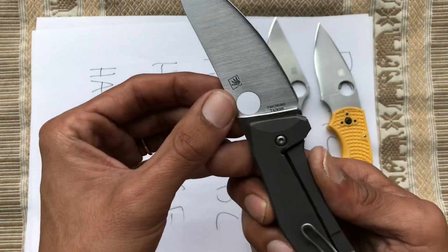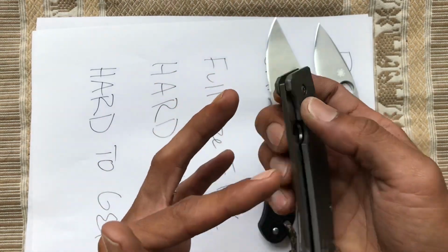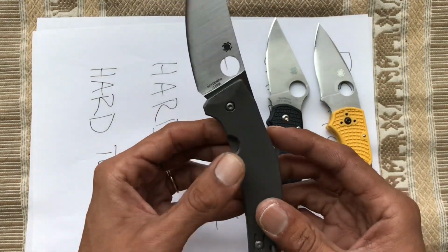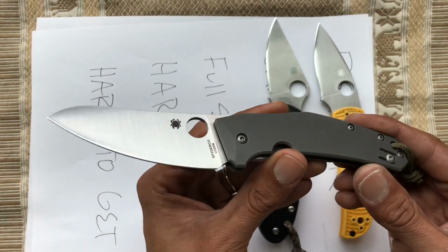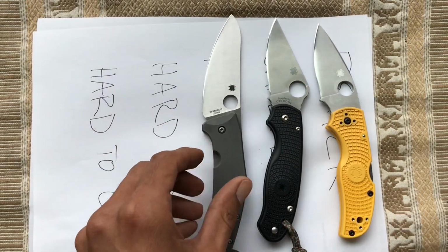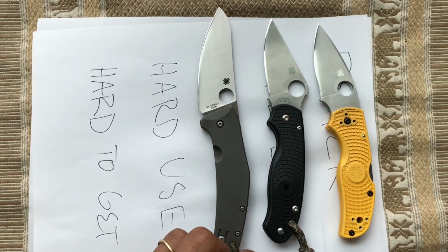This is made in the Taichung, Taiwan plant, and you can definitely feel the quality in it. So not much else to say about the Spyderco Spidey Chef other than it's fan-freaking-tastic. And if you can find one available, they run about a little over 200 bucks. You should definitely pick one up. So there we go, the Spyderco Spidey Chef for the full-size EDC.